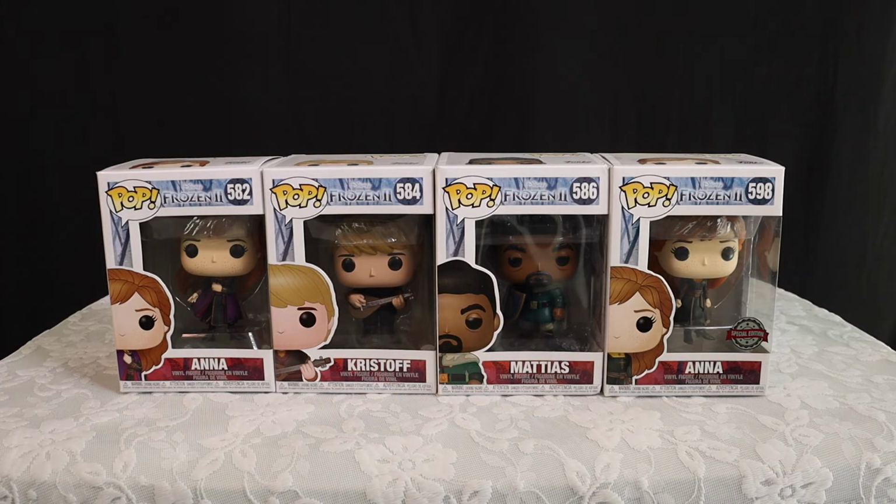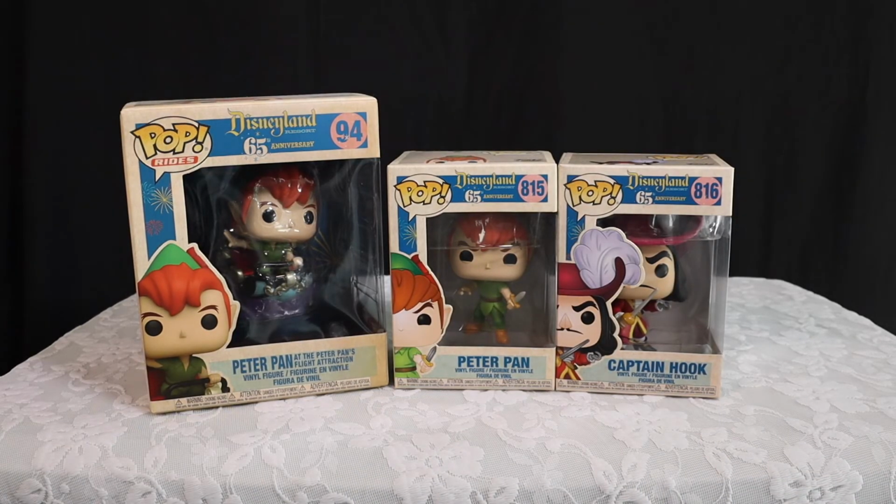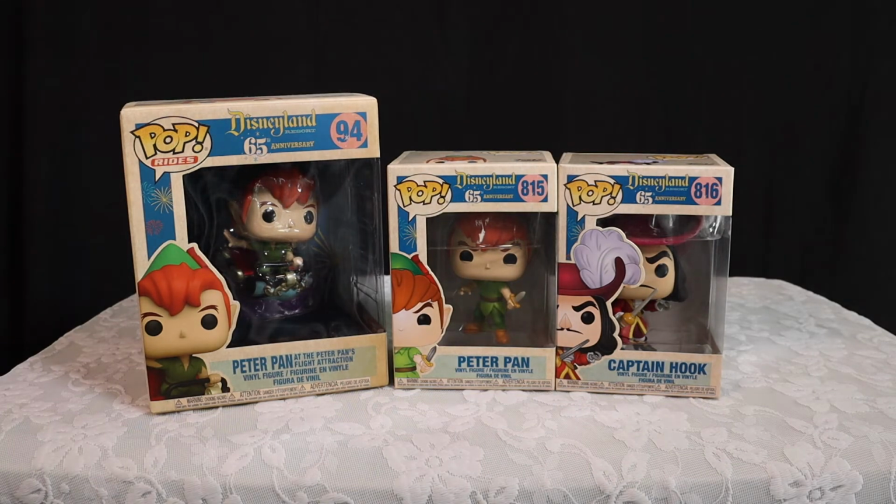It drives me crazy. We have reached the last of the Disney Funko Pops. These are from the special 65th anniversary of Disneyland Resort. They just put out, I think, less than a year ago, or going on a year ago. Anyways, these are very new.